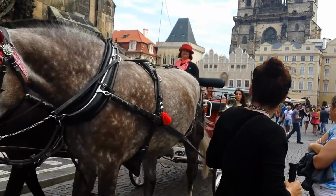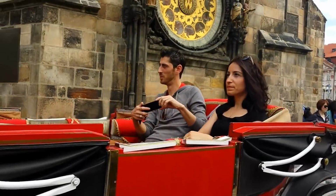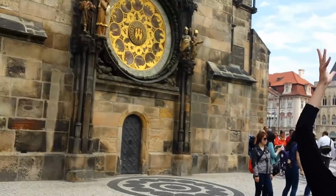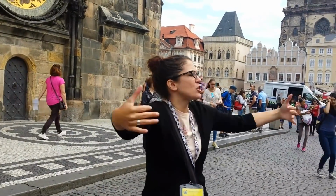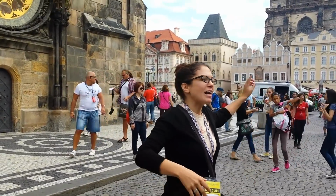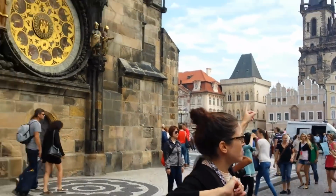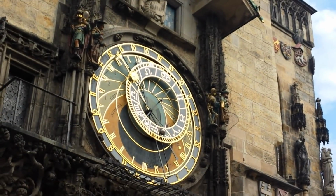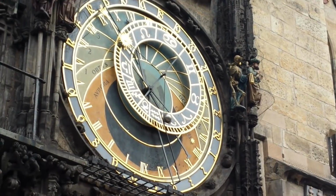So the show, you guys. The show every hour. Those two blue doors open up, and you've got 6 men that file through on each side. And those are the 12 apostles. We've got these 4 figurines, 2 on each side. The skeleton, he represents, of course, death. And the other 3 represent other fears of medieval Prague.